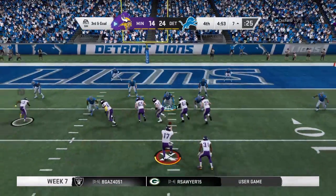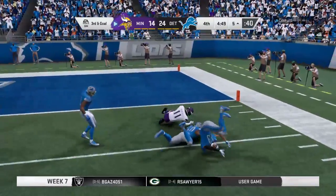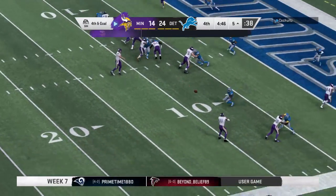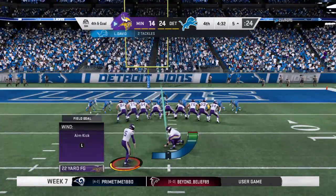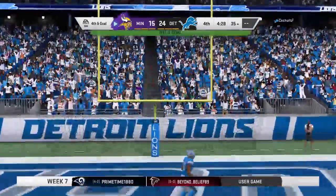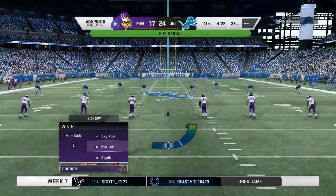You got to think this is likely 4-down territory anyway, but they'll try to punch it in now on 3rd and goal. And he'll be brought down this time at the 5-yard line. A great job to hold him to just a yard there. Now it's 4th and goal. And Bailey able to knock it through. And the drive will wind up yielding 3.